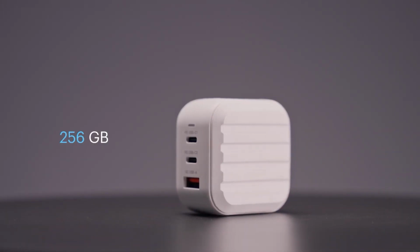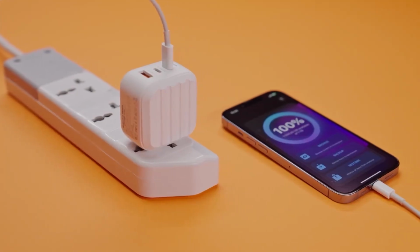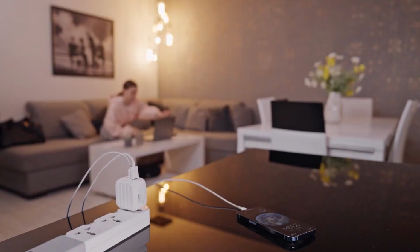And with 256 GB, 512 GB, and an astounding 1 TB, it ensures effortless and seamless storage for a clutter-free and effective digital life, whether for sentimental family images or mission-critical professional files.